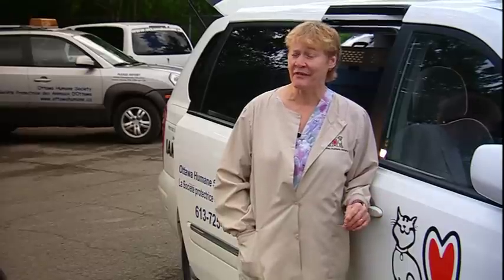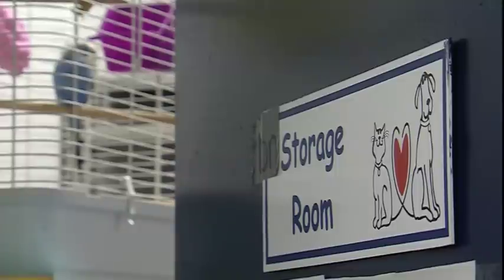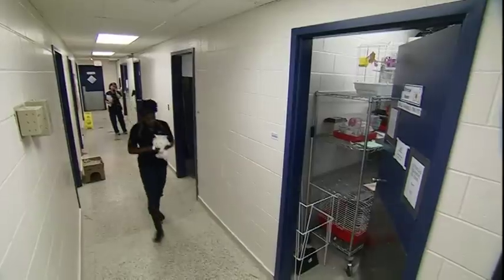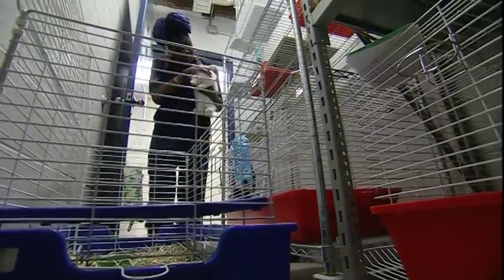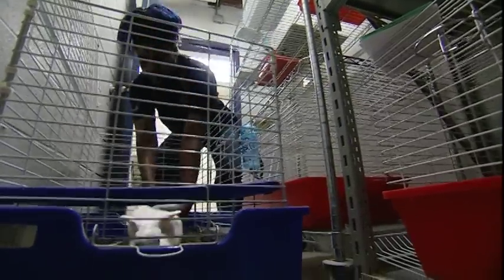We have run over that, I've seen it where we've had over 300, and we've had to use rabbit cages for cats and kittens to try to make room and put them on shelves or corners wherever we could find space.